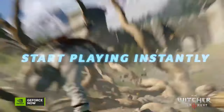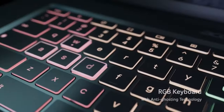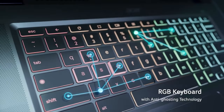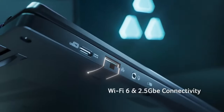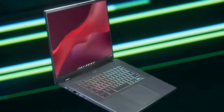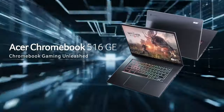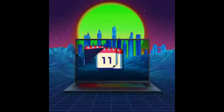High-quality quad speakers and a long 9-hour battery life enhance the gaming and media experience, ensuring immersive sound and prolonged usage. Equipped with an Intel Core i5 processor and 8GB of RAM, it effortlessly runs local games and applications without lag. With 256GB of storage, you have ample space for files and applications.